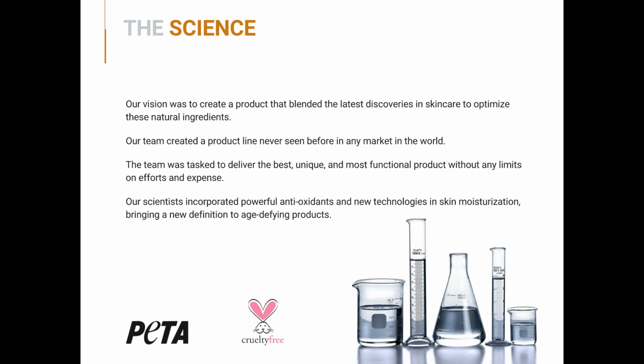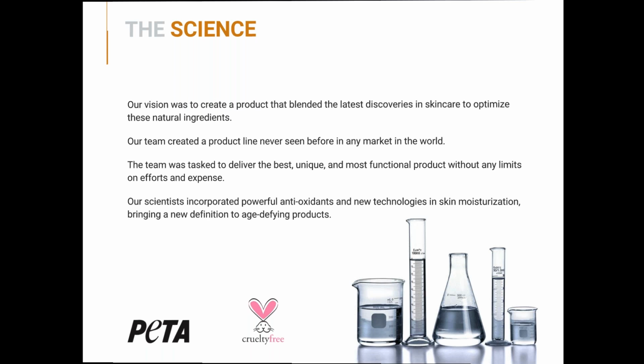We've heard this from our formulator, from our laboratory, and from our dermatologists doing this testing. We've absolutely blown everyone away with what we've been able to create. Our team was tasked to deliver the best, most unique, most functional products without any limits, efforts, and most importantly, any expenses. So our scientists have incorporated powerful antioxidants and new technologies in skin moisturizer, bringing a new definition to age-defying products.